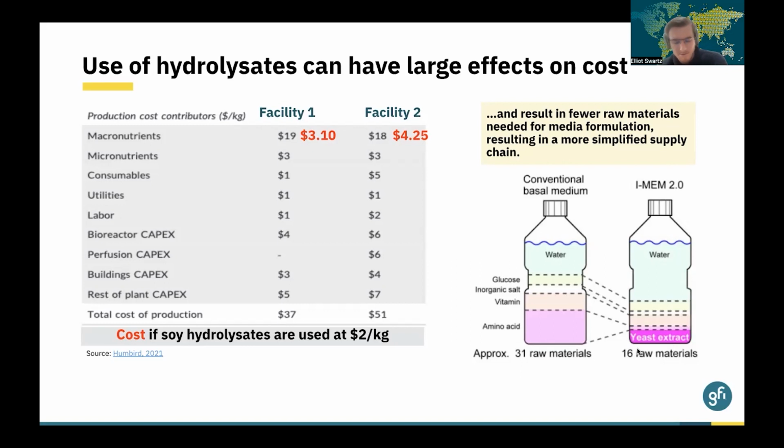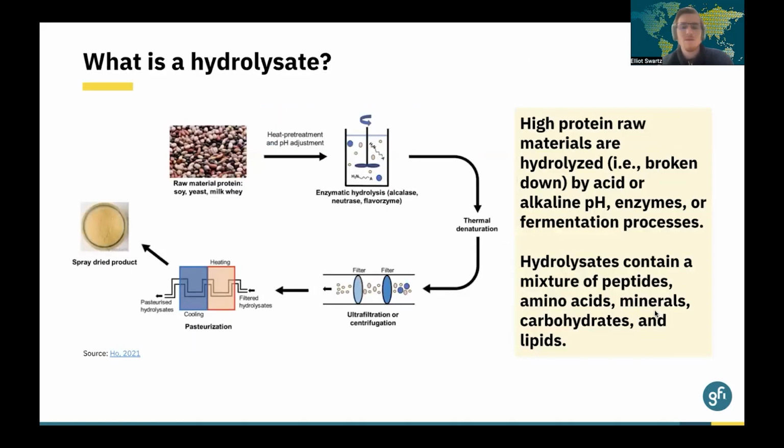This means less middlemen in the supply chain, potentially lower costs, more simplicity, etc.